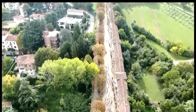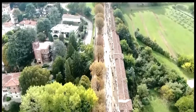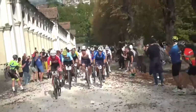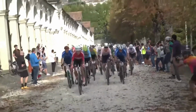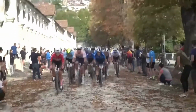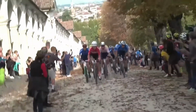You can see the spectators packing the edges as they come up this raised roadway. It maintains a steady gradient right to the top. It's absolutely stunning, but at the moment the riders are focusing on the wheels of the riders in front and heading them up at the moment, you can see. And it is going to be Kort Nielsen leading out.